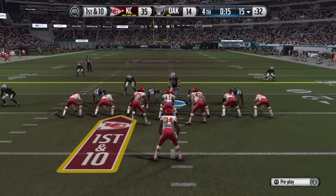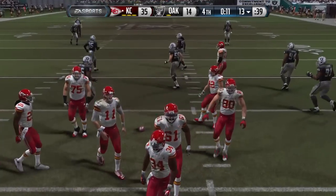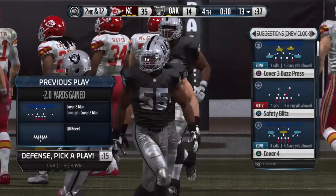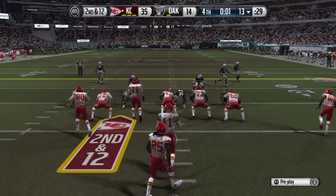Nickel formation here for the defense. First down at the 15. Got to give the defense some credit. On first down, there's so many things the offense can do. They were ready for that play, and they stopped it.